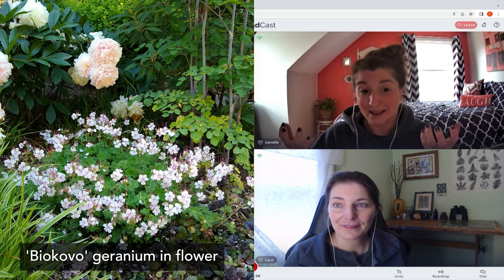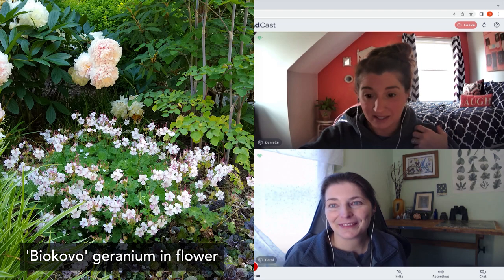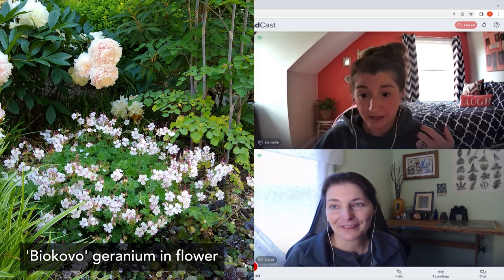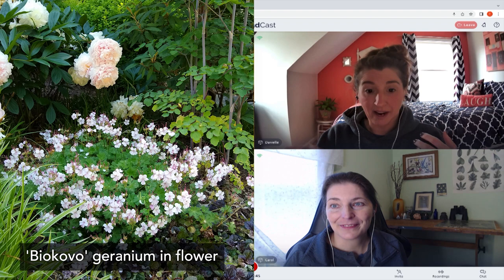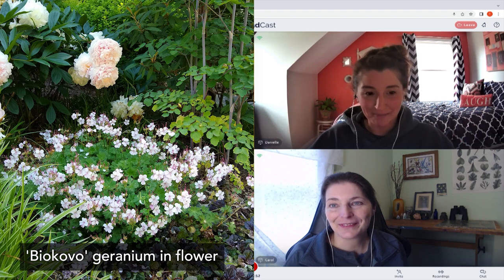The reason I've done that is because this thing is so easy to divide. You can go in spring and rip out a clump with your fingers and throw it in the ground and it takes off. But not unruly, not unruly. It's just really easy to transplant.